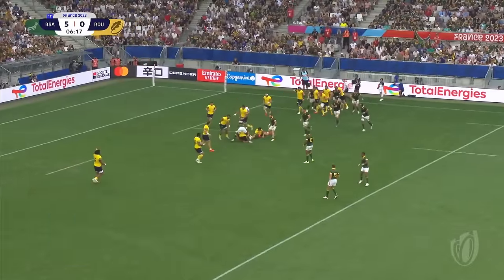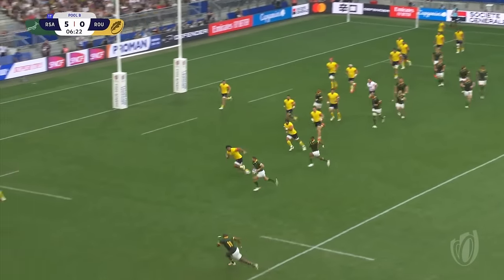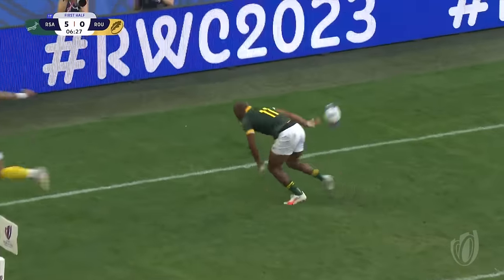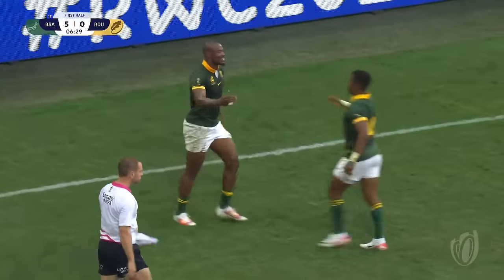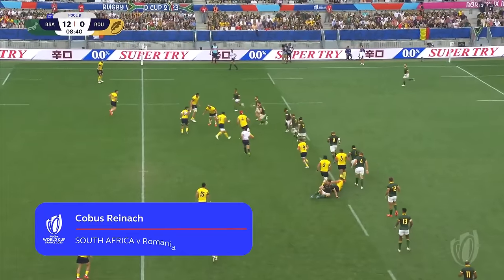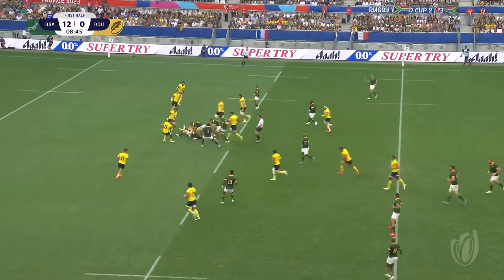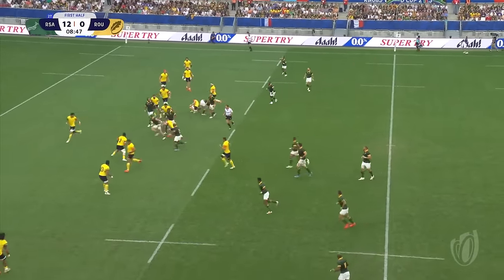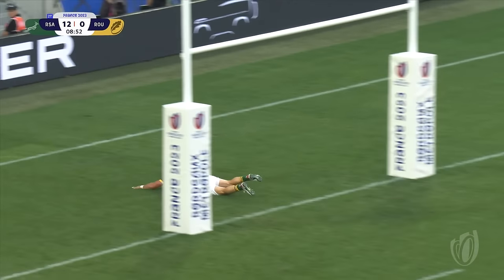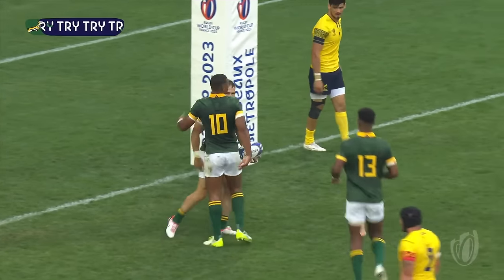Andre Esterhuizen, 6'5", 115 kilograms on the charge. Willemse, lovely pass to Billy Leroux. He's got pace, he's got hands. Makazole Mapimpi scores. It's an awkward pass and it's going to be seized upon. That's a fine pickup by Marco van Staden. Reinach breaking at the base. It's open right up. Romania part like the Red Sea. Faf de Klerk scurries away untouched.